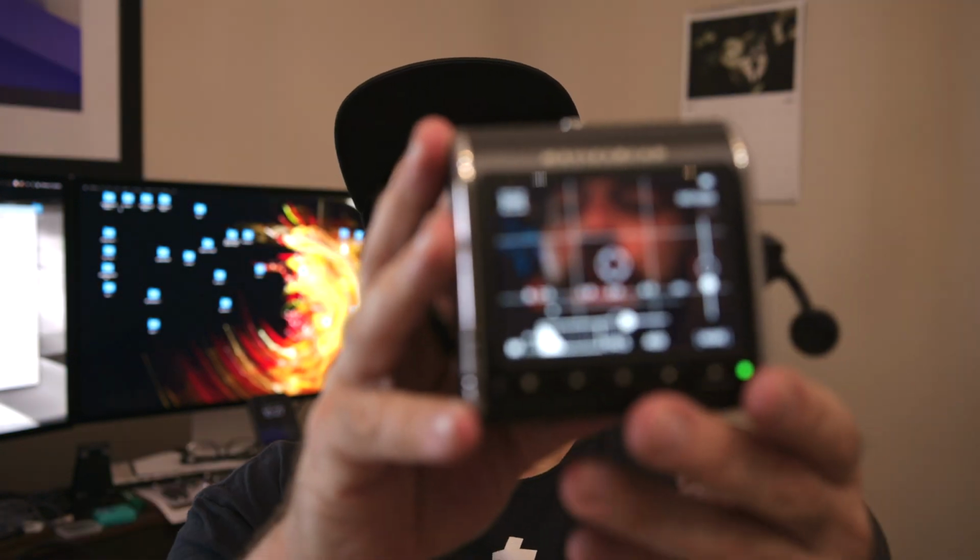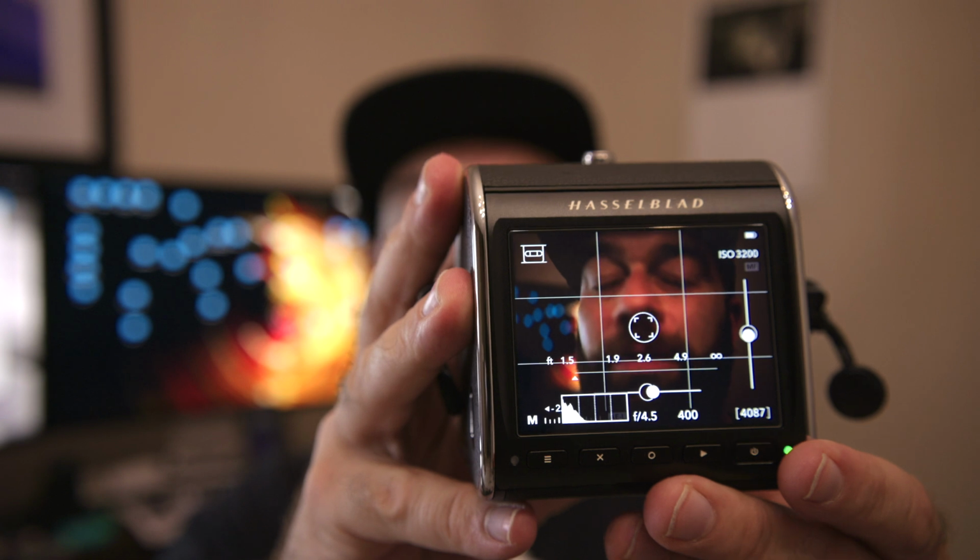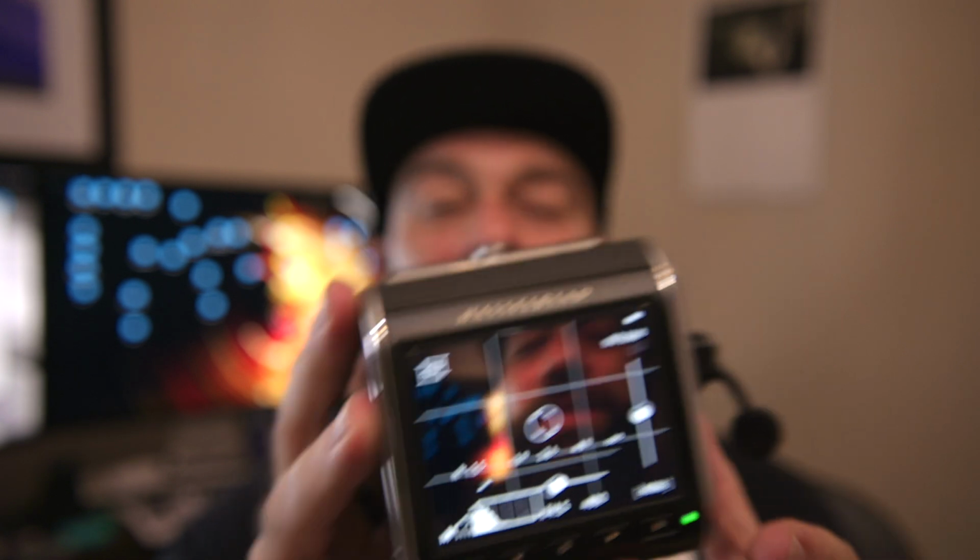So that's a real problem. The blackout period is not as long on the GFX 100 Mark II, but it does have a blackout period. I noticed after realizing it was such an issue on this camera. And the Hasselblad also has a blackout period. 1/1000. That's a little bit quicker than the Fujifilm GFX 100RF, but also is quite long.